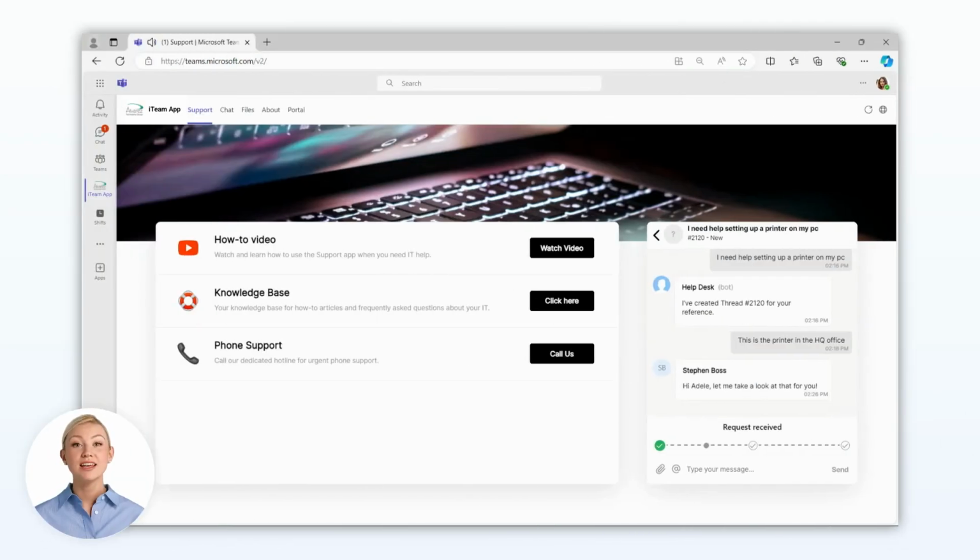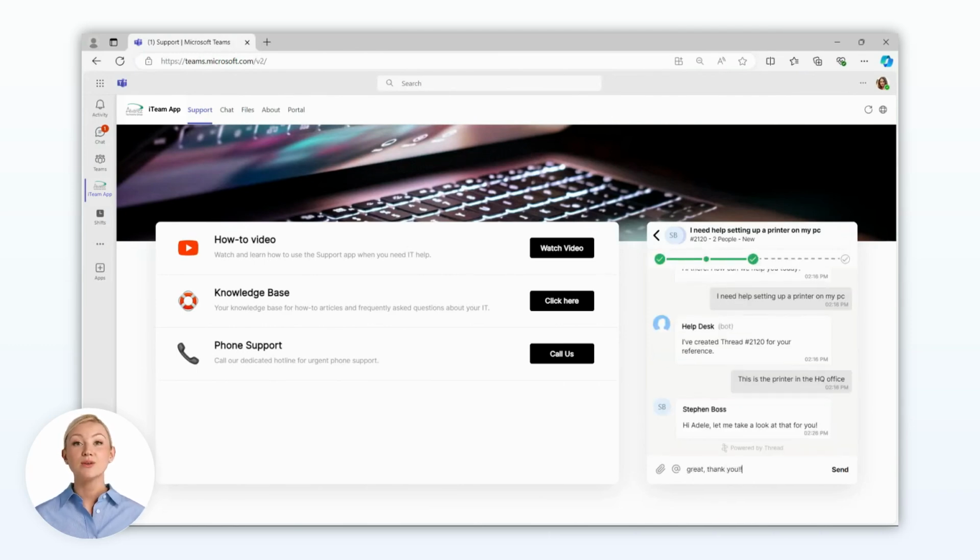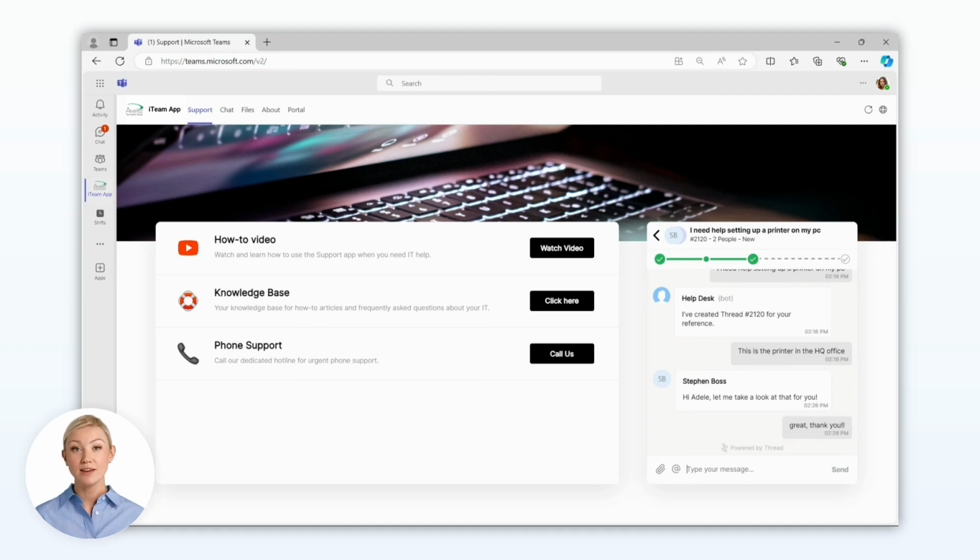You will be notified as soon as a technician is assigned, and the status bar will update. You can continue chatting with them right from here. If you leave the support screen, no problem. The iTeam appbot will notify you in a direct chat when there's an update to your request.